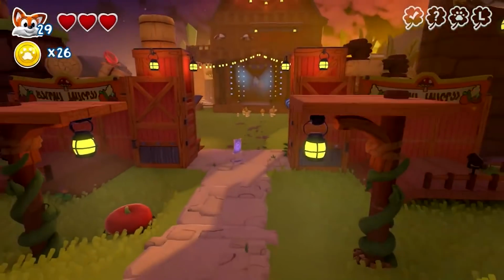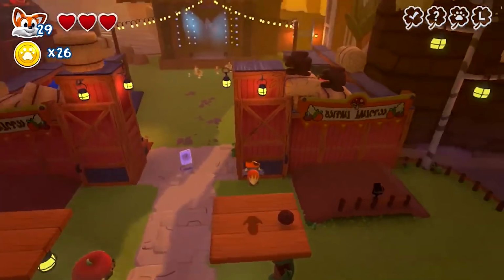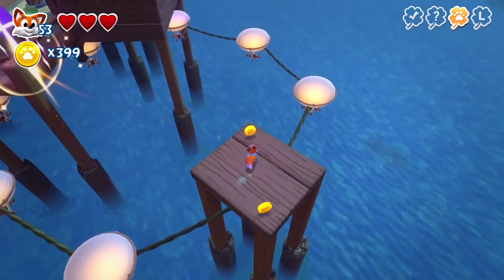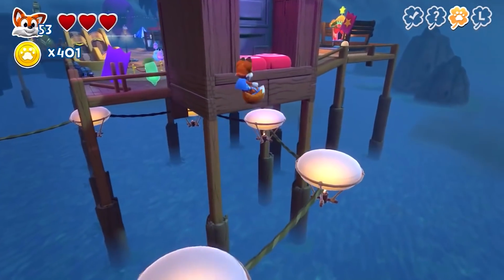If I had to use one word to describe this game, it's safe. Maybe that's a good thing, maybe it's a bad thing, but I honestly don't think every game needs to be some revolutionary masterpiece. Sometimes iterative fun is fun. Sometimes you just want to play a good game. And that's exactly what Super Lucky's Tale is.